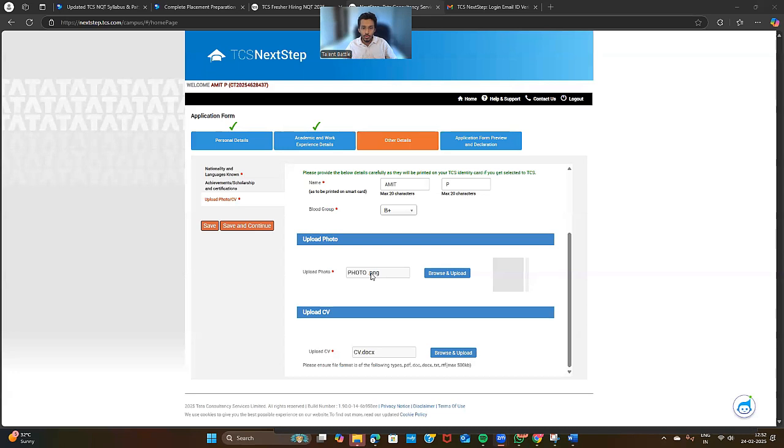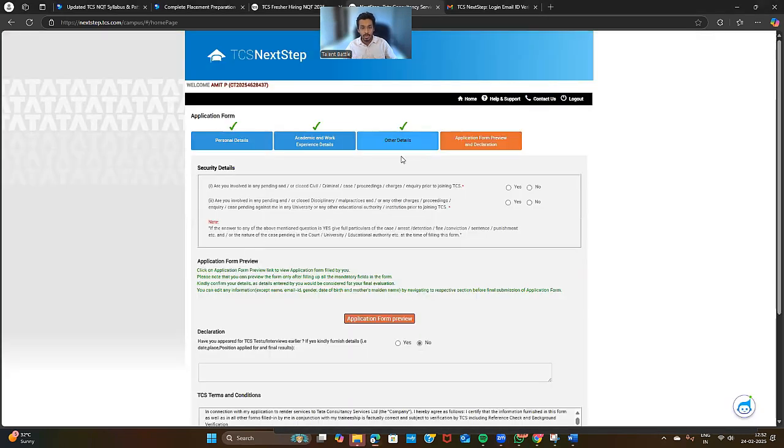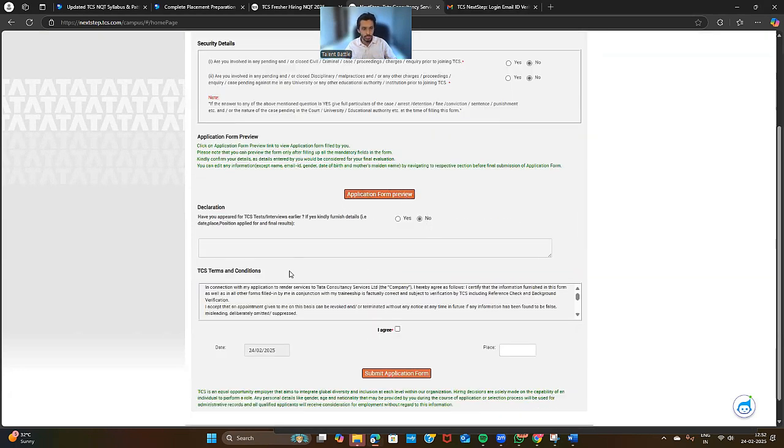So once you upload your photo and CV, you can just click on save and continue. Now you will get three ticks over here, and the last, application form preview and declaration, is pending. First is, are you involved in any pending closed criminal case? This should be no. Are you involved in any malpractices? No. Okay, here you can preview your application form.